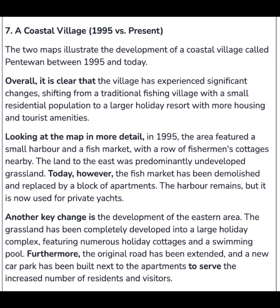The 2 maps illustrate the development of a coastal village called Pentawan between 1995 and today. Overall, it is clear that the village has experienced significant changes, shifting from a traditional fishing village with a small residential population to a larger holiday resort with more housing and tourist amenities.